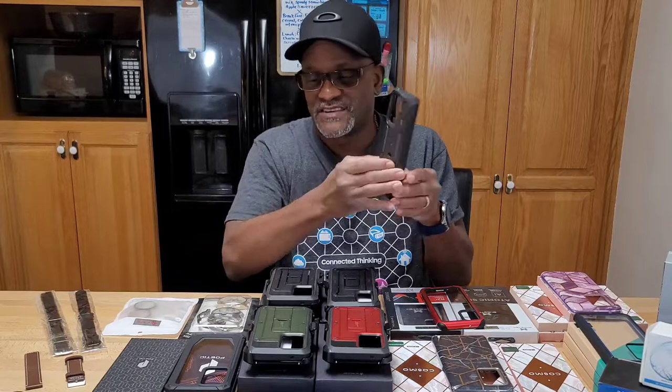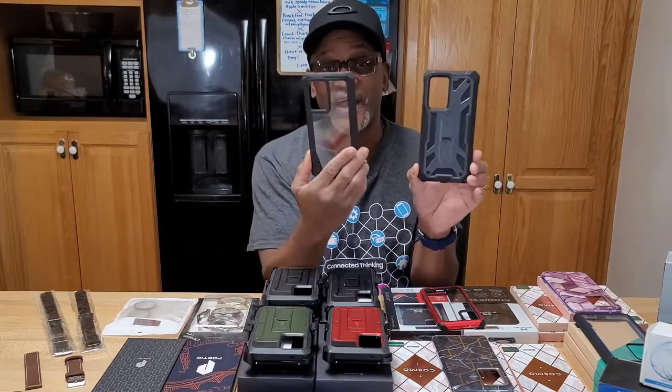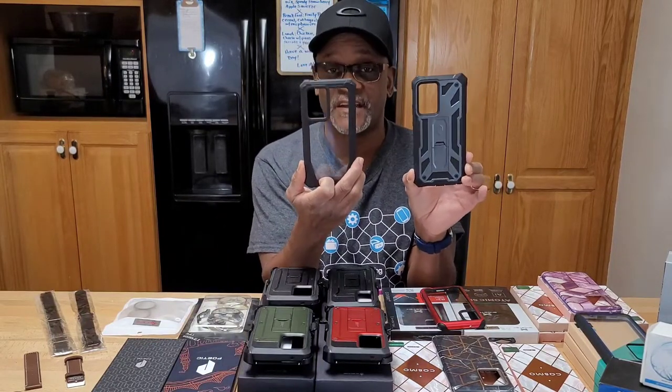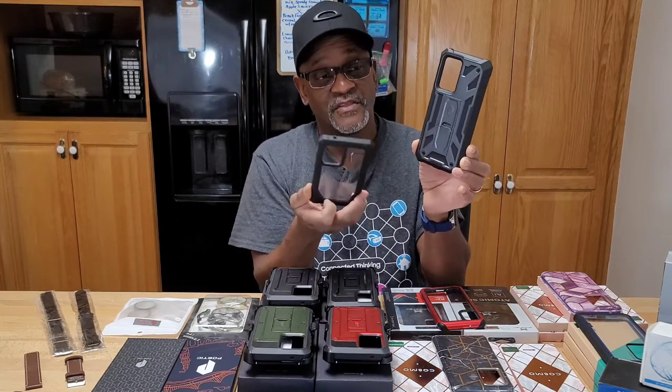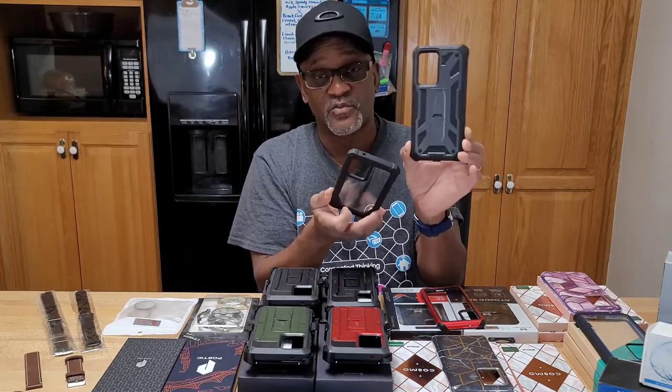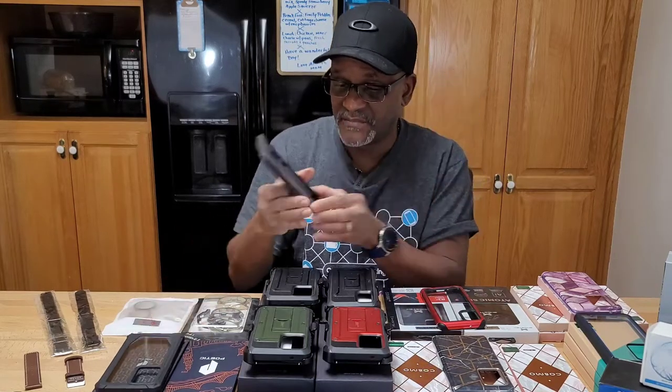Then we have some cases by Poetic. Now, Poetic gets down on some nice stylish cases as well. I like this premium looking clear case. It looks nice. And this one here is awesome as well. Looks rugged, has a kickstand with it.